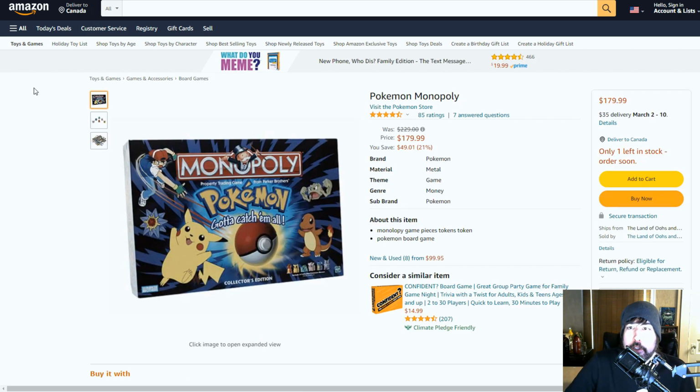And then finally, I wanted to show you this Pokemon Monopoly game. I picked this up used at Goodwill for $5. The pieces inside were in great condition. It was complete. And I sold it on Amazon here for $79.99. But there's some of my sales, definitely not all of them. I had a few hundred sales in the past couple months.